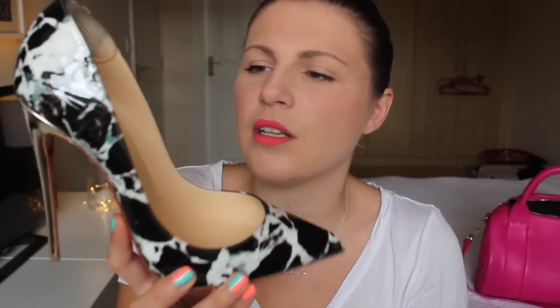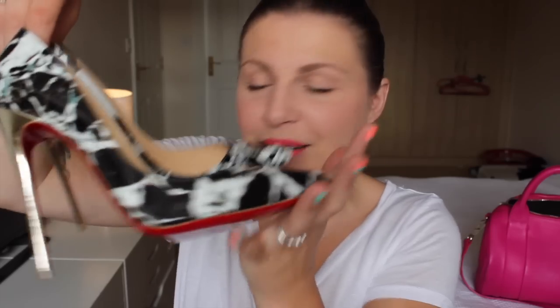And I don't even know what this is. It kind of looks like marble, doesn't it? I don't think it's supposed to be marble, but I don't know what it is. But I love the pattern and they're patent. And as always, they're horribly uncomfortable, but I love them. And they were a good deal. Maybe. In the grand scheme of things, they were a good deal. So that's one of the things that I purchased. That was the big thing that I purchased.